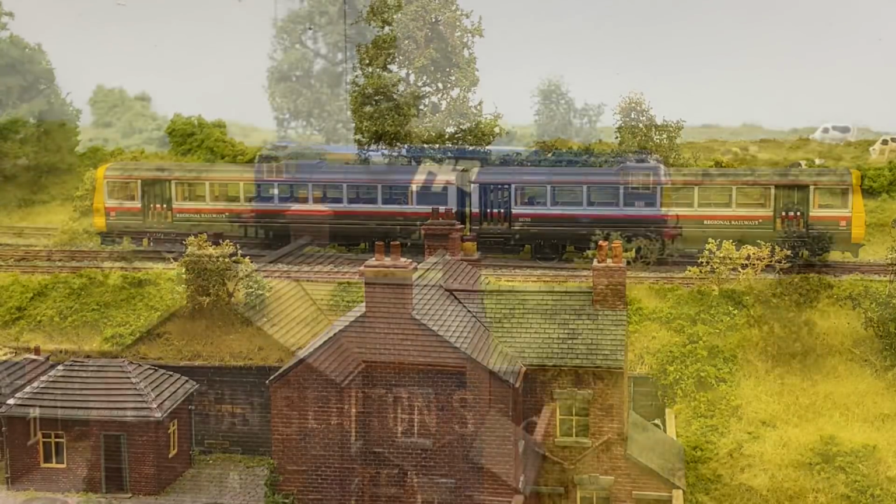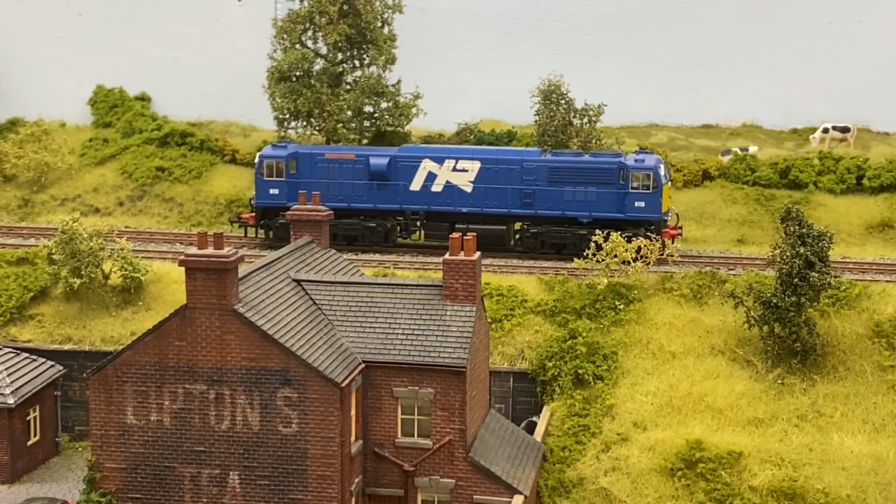So this brings me to the very final new piece of stock that's arrived at Galgormhall, and probably for me as a Northern Ireland modeller, this is the holy grail of locomotives, certainly in the diesel period. This is a Murphy Models Class 111, and there were 3 of these Class 111s produced for Northern Ireland Railways, and they basically used to run the enterprise service from Belfast to Dublin.